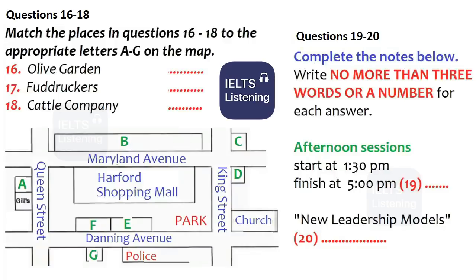Please show up promptly for sessions and sit towards the front of each room so that all seats can be utilized. Also, turn off all pagers, beepers, and cell phones. Drinks and snacks will be provided outside each room, but please be careful at your tables. Enjoy the conference. That is the end of part 2. You now have half a minute to check your answers.